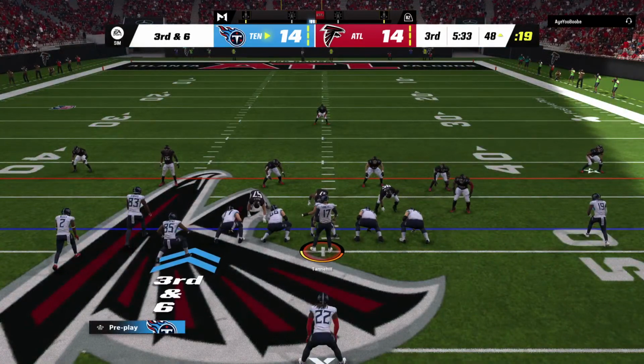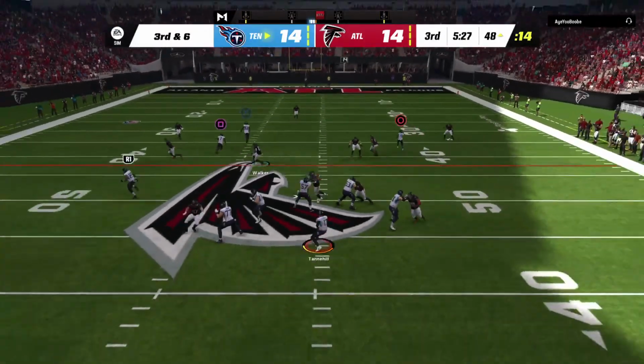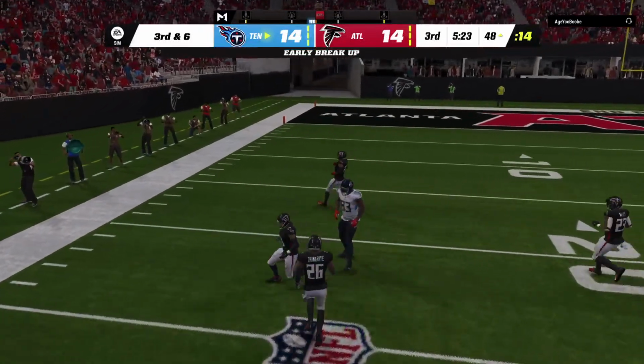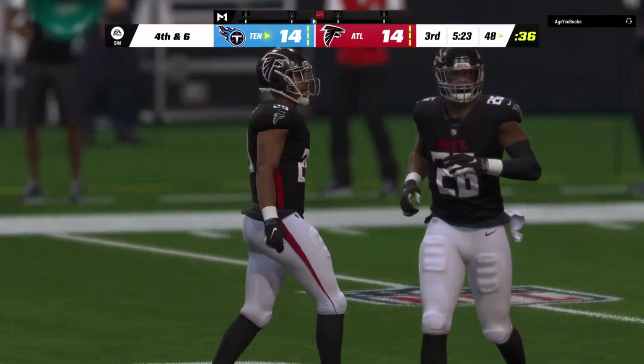5 men in the secondary now for the Falcons on 3rd down. They'll fake it. Now Tannehill. And that's going to wind up incomplete. Nearly their first pick of the game, but it does bring up 4th down.